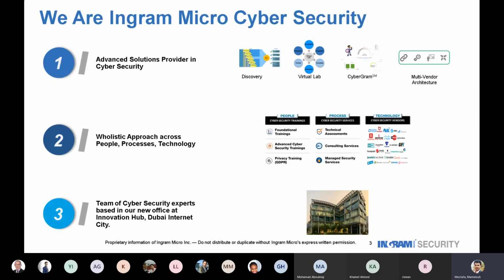So before I start, I will give you a quick introduction about us. Ingram Micro is the largest technology distributor worldwide with $50 billion revenue. We have offices in 54 countries and operations in around 130 countries. The cybersecurity division, which I belong to, our center of excellence, is covering the META region. And we also have other centers of excellence in Europe, Singapore, United States, and India.